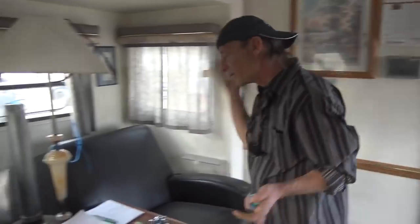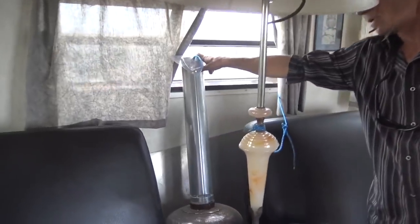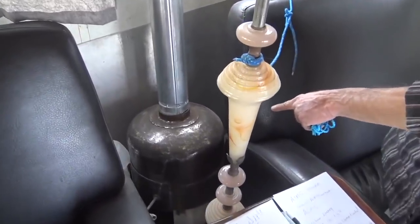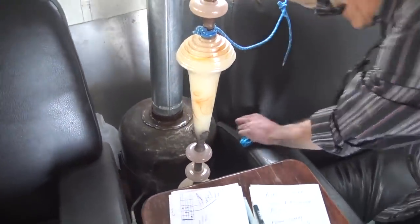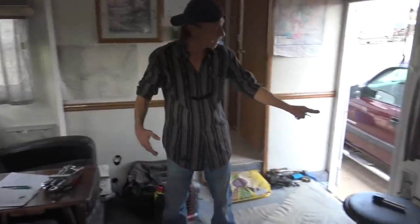Oh, I also built this. I forgot all about it. This is a wood stove that I made out of a propane tank, stuck in here, and I've yet to install it. It's two propane tanks I welded together. The smokestack is here, and this is the door opening. I really can't get it out, but it's going to go right over here in this spot.